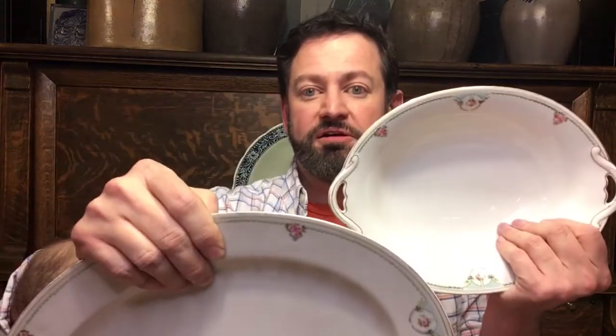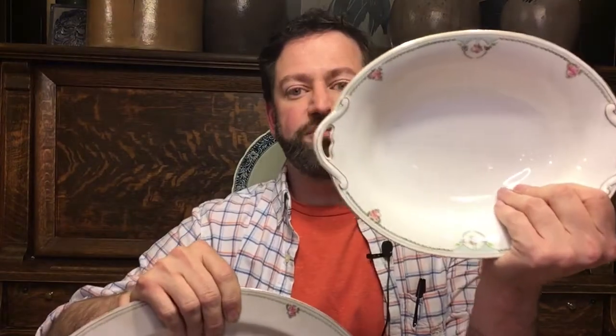But this was a pear platter and a vegetable, open vegetable bowl that I paid $1 each for. They're both Noritake with the M in the laurel wreaths, hand-painted, made in Japan. So they've got some age to it. According to Worth Point, that pattern or that stamp was used between 1906 and 1916. They're in really good condition.